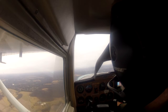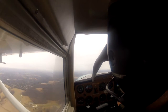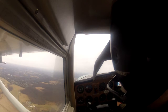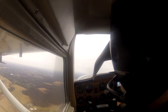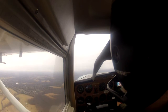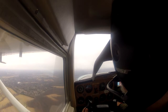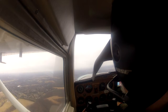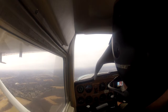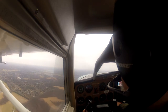All right, the GPS course says the course is to the left, so let's turn 10 degrees to the left, maybe 15 degrees, and let's hold that heading. Don't fly the magenta line, hold the heading. Maybe another 5 degrees left. Okay, 120. Call it 115. That's 120, I want 115. Yeah, 115. And let's just hold that now.